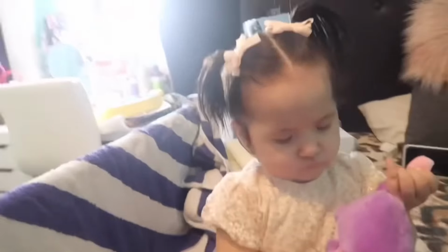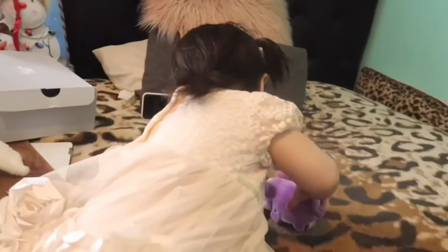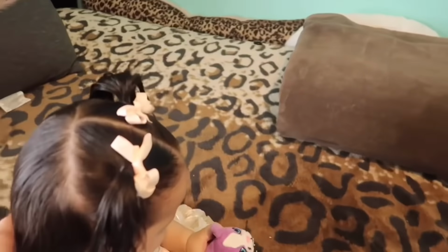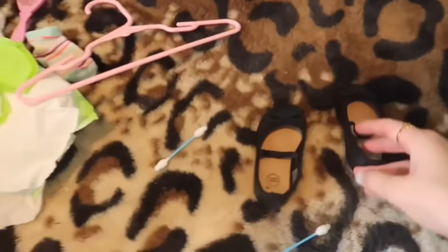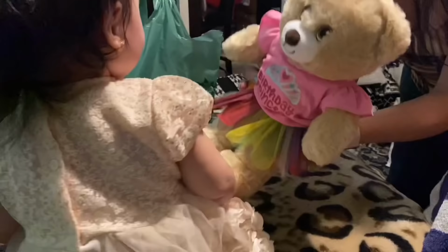Janessa's hair is all ready. It's not perfect, but I did the best I could. This hair in the back never wants to stay up, so that's why I leave it down. And then her little side hair does not stay up either, so I just kind of leave it out there. And then all she needs is her flats, and I'm about to clean her ears real quick. And then she is set.